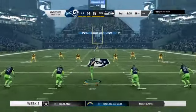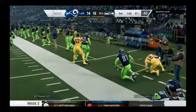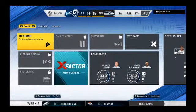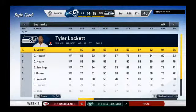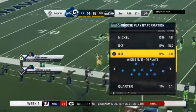Forecast calling for more of the same. The rain set to continue as we are underway in the second half. That'll be taken in the end zone. The Rams take over 1st and 10 at their own 27-yard line.